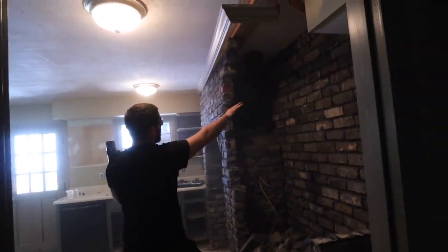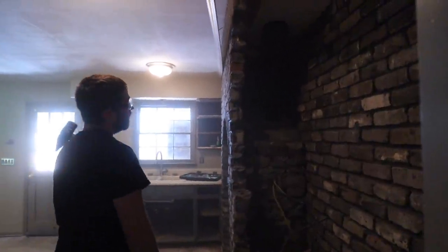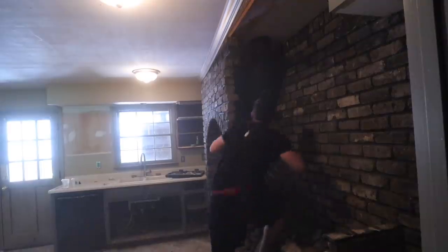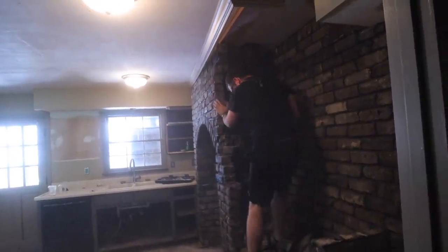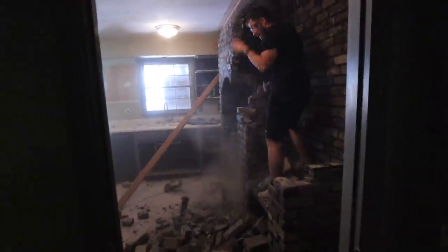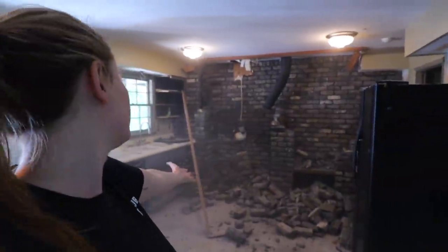I'm curious if I push it this way, will it be more trouble later when I try to get that wall out? I don't know. Because it's going to be a pile of bricks here. Oh god. Just choosing to live your life so on the edge. Oh yeah, there we go. Well, it's gone. Wow. See ya, pizza oven looking thing.